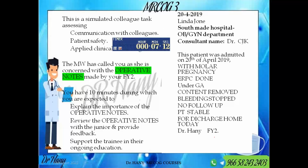Yes, Doctor. So it's a very important document to follow the patient, and medico-legal as well. Thank you for highlighting it. Yes, that's why we have to be very precise and very honest when we write the operative notes. Okay, so let's take your operative note about Miss Linda John. First of all, let's speak about the good things you did in the note.